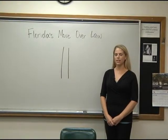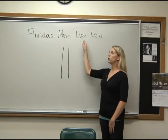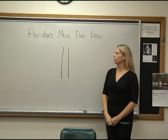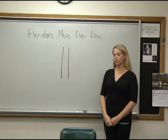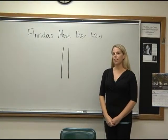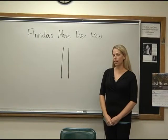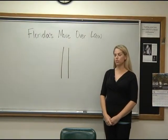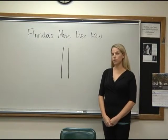This grammar lesson is about Florida's move over law. First, we will review some adjectives and verbs. Then we will study the law. Let's begin with a look at some adjectives, some words that describe.